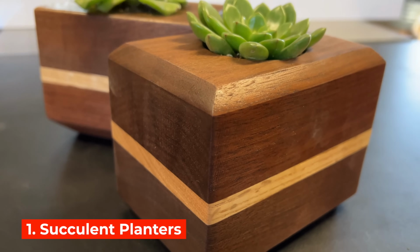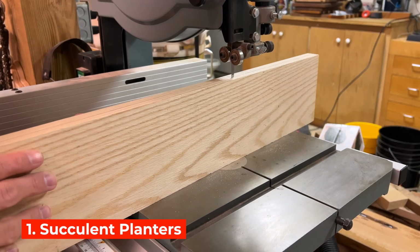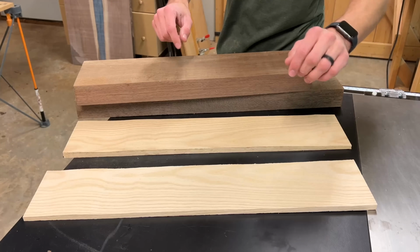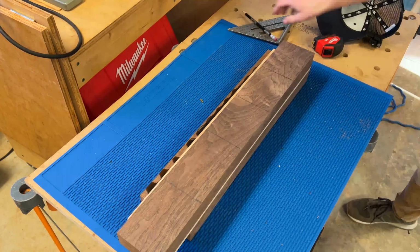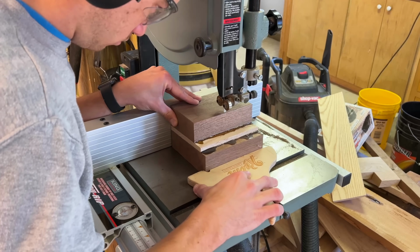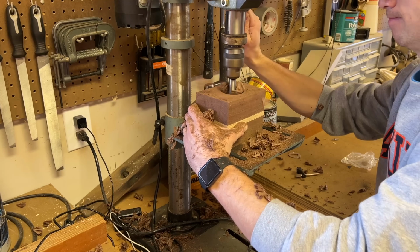Now, succulent planters have been probably my best-selling woodworking project in the context of craft shows. If you like to sell at craft shows where you set up a little pop-up tent and you're at a festival for a day or a weekend, then I would highly recommend, at least at your next craft show, trying to sell some of these succulent planters.